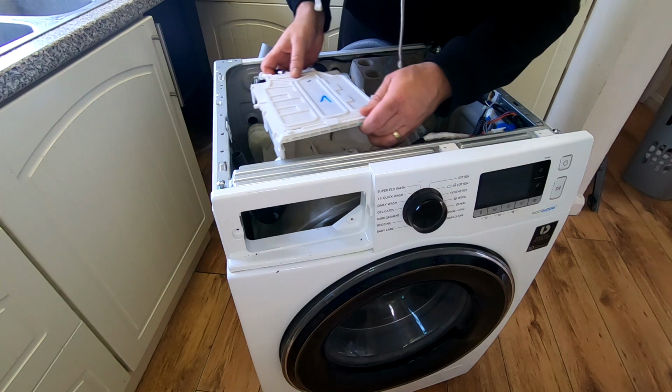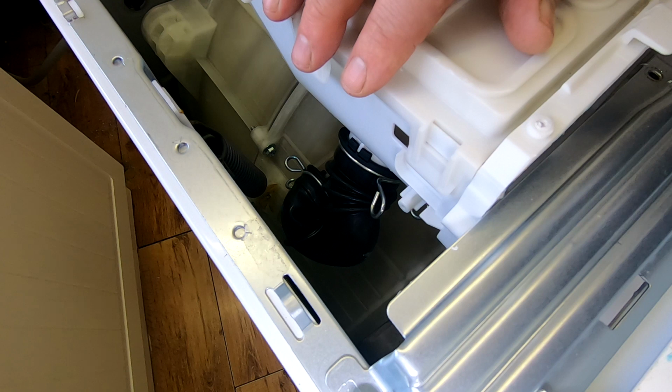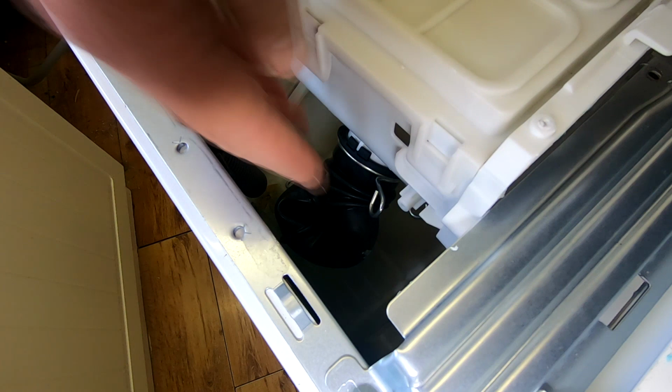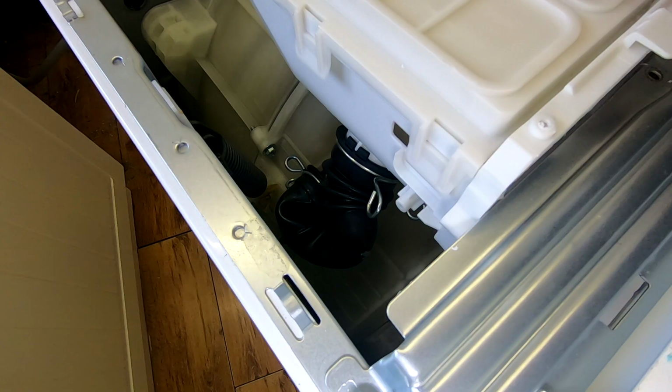So now I can get you round and show you this black hose that I was on about. Okay, so this is now a view of down the side. Here's the soap dispenser, and here's that little tiny pipe I was on about, and I can feel a bit of a blockage in there. I'm going to remove it from this side here first, off of the soap dispenser, and then I want to remove this pipe out of the way. Once this pipe's been disconnected, I can then remove this soap dispenser completely out of the way.